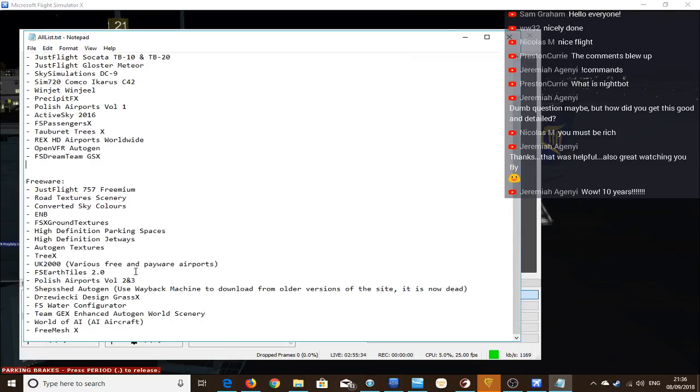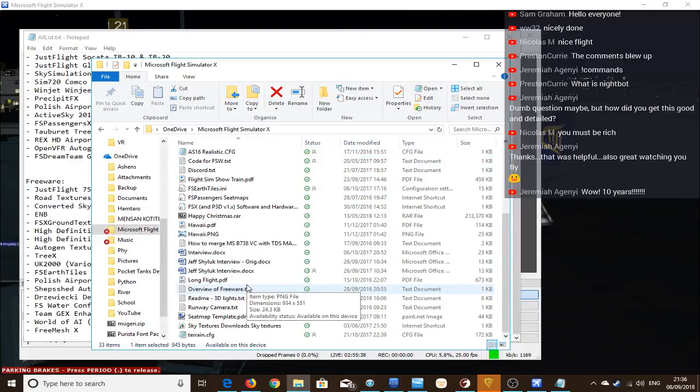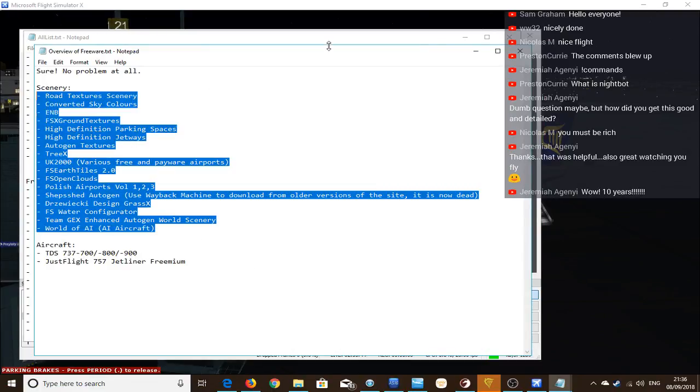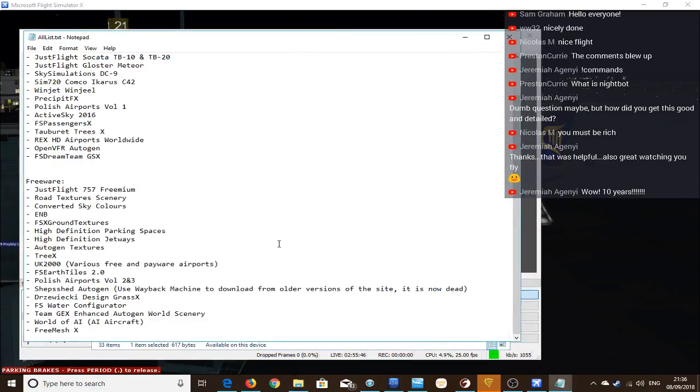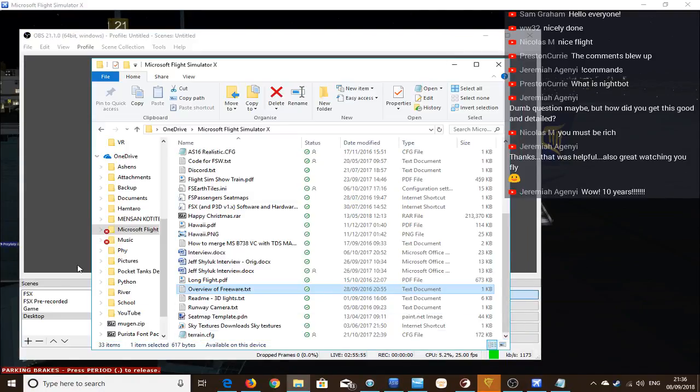And I've got all these freewares as well. Likewise, I've got another list somewhere. There we go, this one. And these are my freeware list as well. So that's basically the same as this one. So yeah, this is all the stuff I own, plus a few more which I haven't added just yet. Plenty of them.